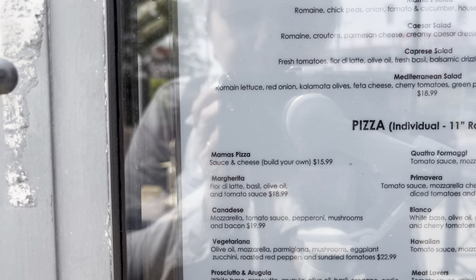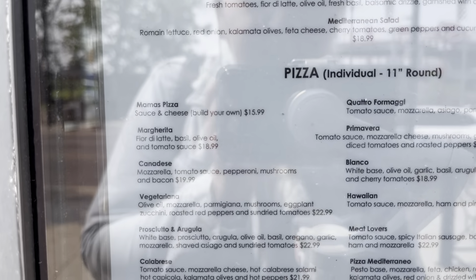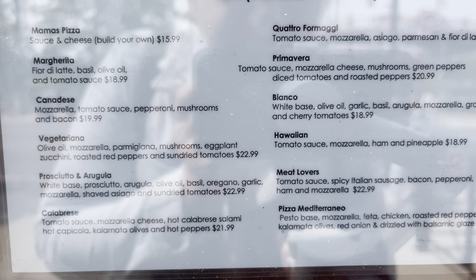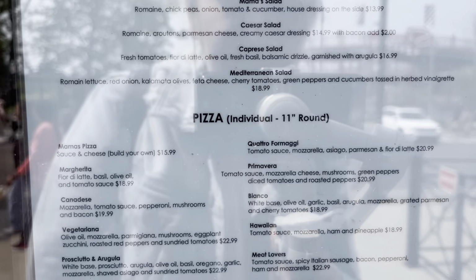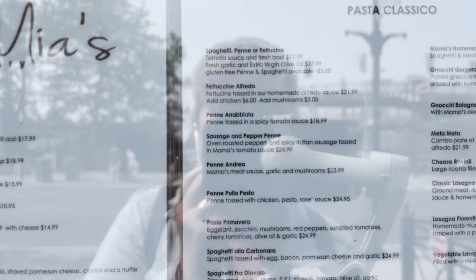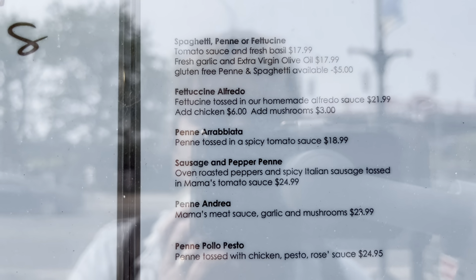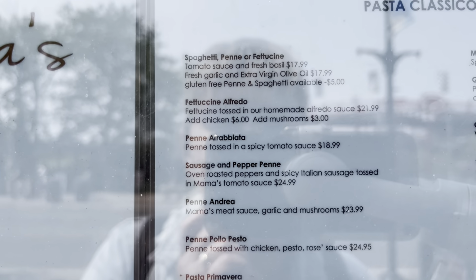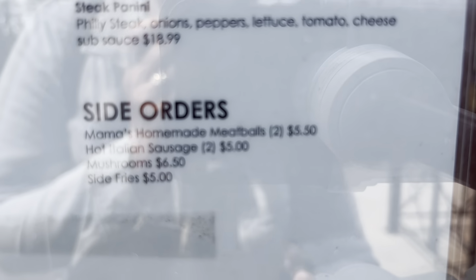There's one here, build your own sauce and cheese, it's $15.99. And then a Hawaiian tomato sauce, mozzarella, ham and pineapple is $18.99. So that kind of gives you an idea, and then there's the meat lovers for $22.99. And they have all your pasta dishes, fettuccine alfredo with homemade alfredo sauce, $21.99. Classic lasagna, $23.99. And then they have side orders right there.